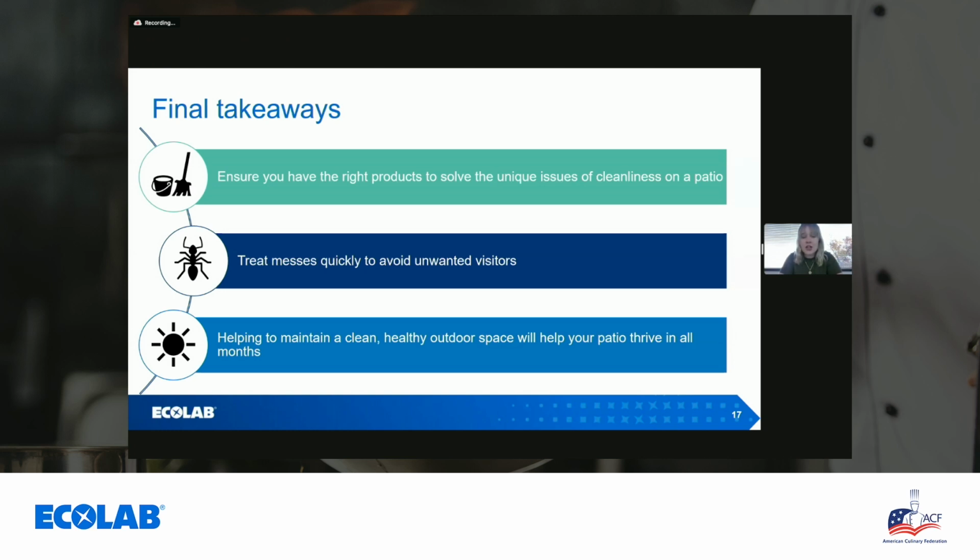By maintaining a clean and healthy outdoor space, this will really help drive people towards your restaurant in those operable months and get you the most use out of that space. So think about the specific environment that you are operating in and what you specifically need to keep that patio open as long as possible. That will give you the best benefits out of that space.